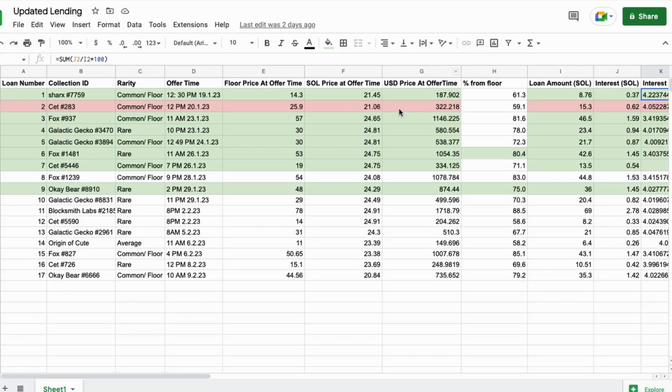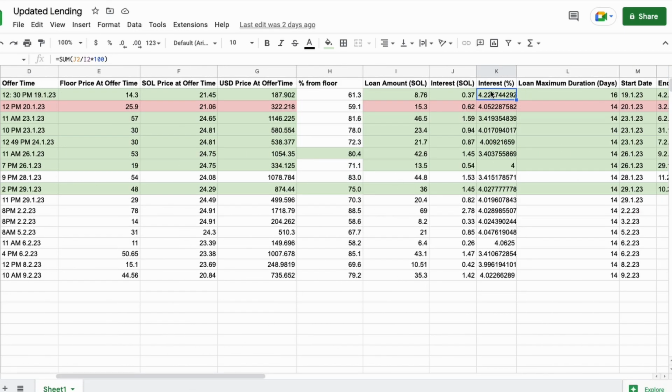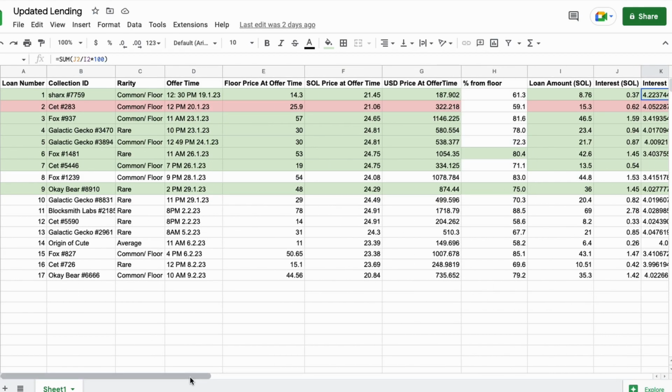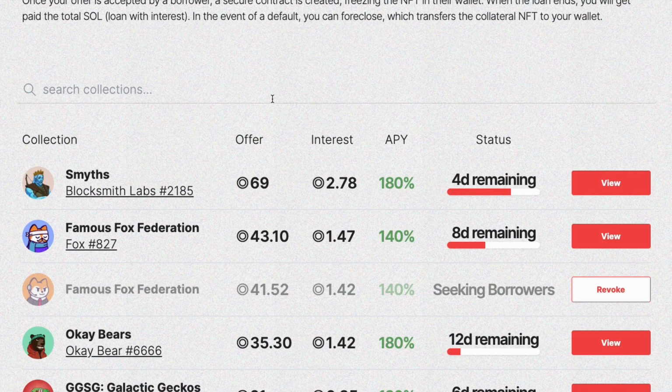So you can see in my document here that the actual interest rate for the 14 to 13 days is about 4%. The more risk-free collections are lower at like 3.4%. So the real interest is you're going to be earning about 4% every 2 weeks. It's a very fun thing to do if you like NFTs.